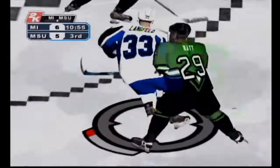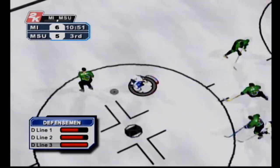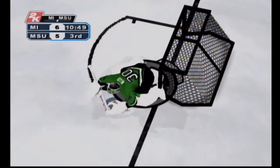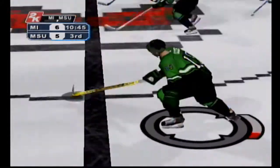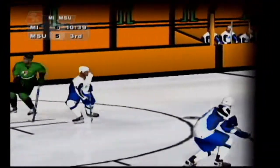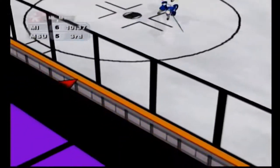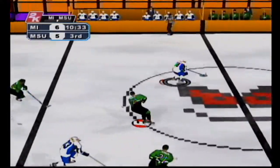Comrie over to Langfeld. He carries it over the blue line. Comrie fires wide on that one. From Miller to Watt, gets it over to the left wing. The home team are going to get some fresh skaters out there, changing out their forwards. Sloan, under pressure, sends it out, but no one can get to it.